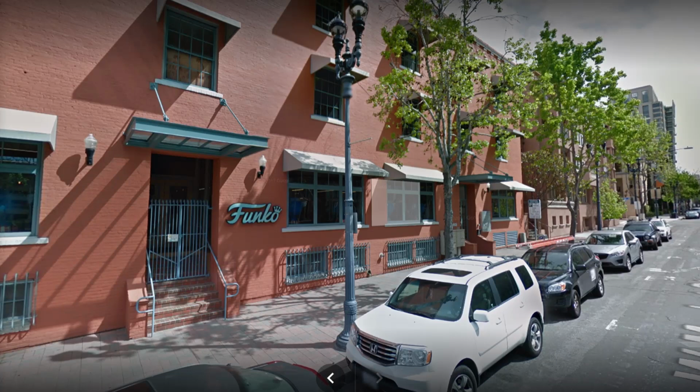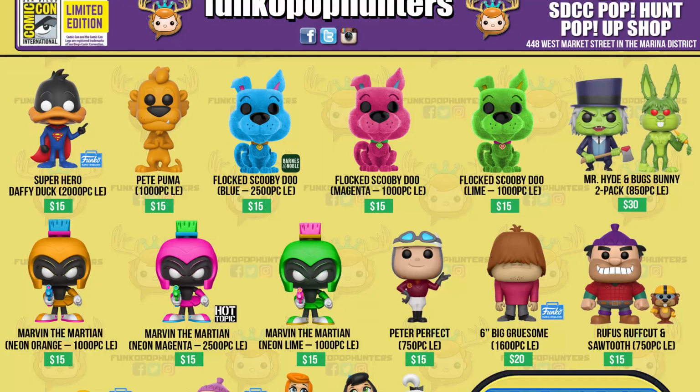Now if you're in San Diego, Funko will also be having a pop-up shop. They do it every year. This is at their Funko South headquarters that's located at 448 West Market Street in the Marina District. So if you're around there, check these out. They're getting Superhero Daffy Duck, that's 2,000 pieces. That will also be on the Funko Shop.